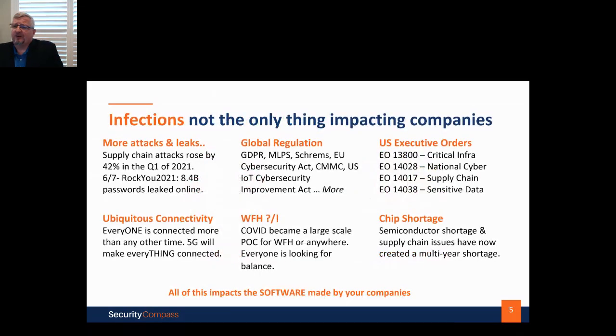Infection is not the only thing impacting our companies. As you can see, supply chain attacks rose quite a bit in Q1 and are continuing to climb. I don't know if you have noticed this latest issue that's cropped up recently, RockYou2021, with 8.4 billion passwords leaked online. If it proves to be the case, this is going to be one of the largest caches of passwords ever. And of course, you've got global regulations.